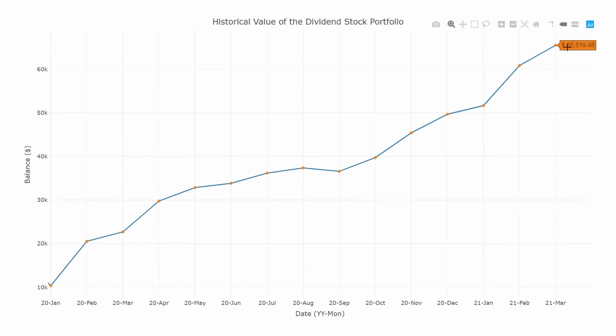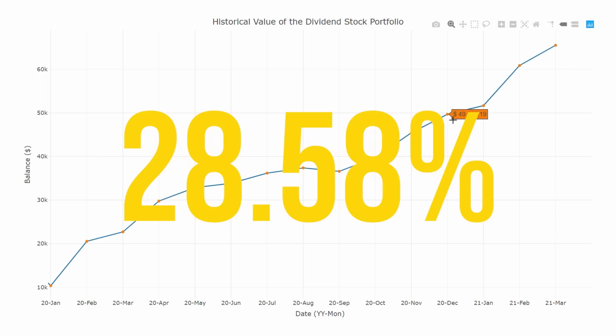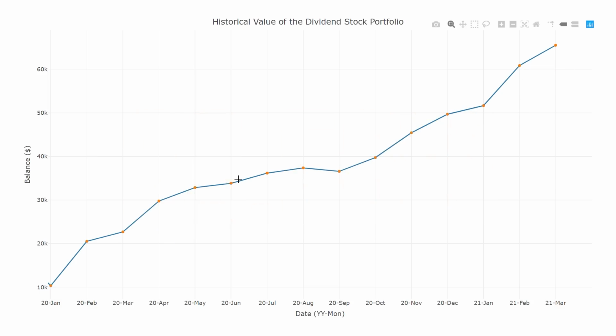In this chart, you can see how the value of my dividend portfolio has changed over time. My current value is $65,519.48. This has risen with the market over the last few months, and it's now a 28.58% return on dollars invested. While a lot more high valuation tech and EV stocks have seen slight declines recently, many of the stocks I'm investing in have been rising. However, value is volatile, and the main goal of this portfolio is to build a source of growing dividend income.